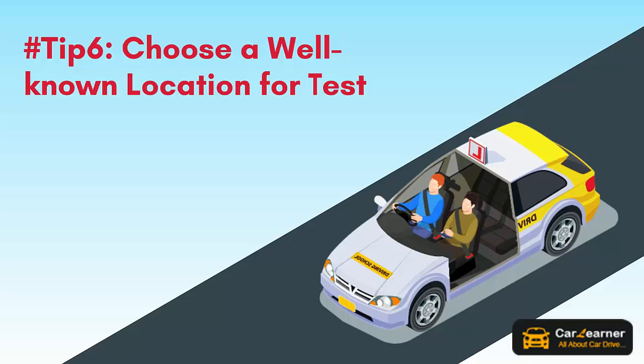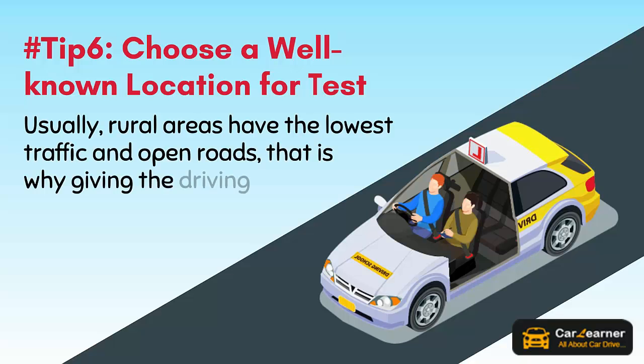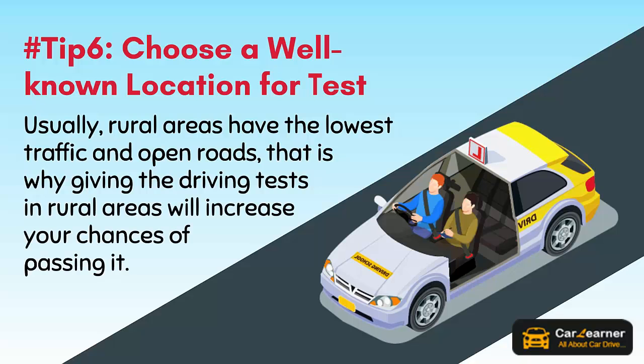Tip 6. Choose a well-known location for test. Usually, rural areas have the lowest traffic and open roads. That is why giving the driving tests in rural areas will increase your chances of passing it.